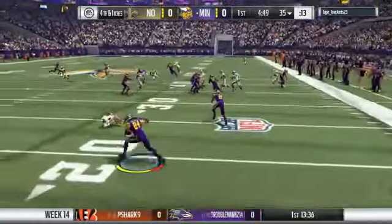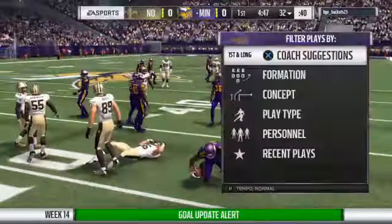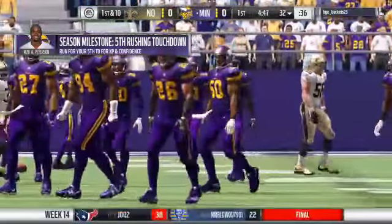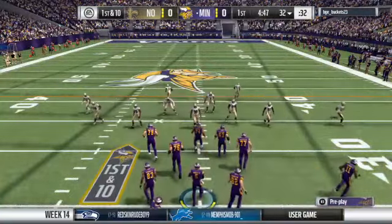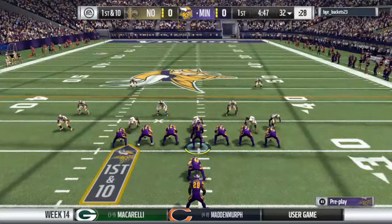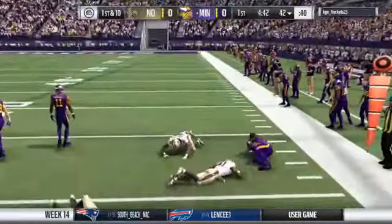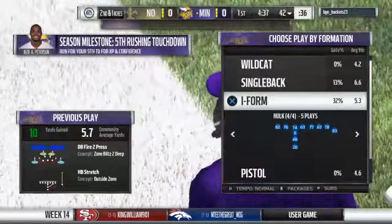This is taken at about the 14. A good return there, 17 yards. And it'll be Viking football here as they take possession. A first carry now for Adrian Peterson. Give him 10 yards on the pickup, and that'll bring up a 2nd and just about a few inches here.